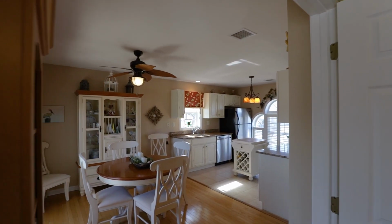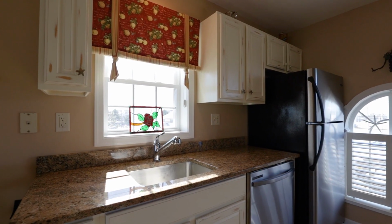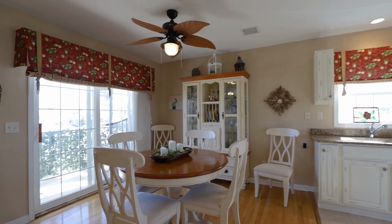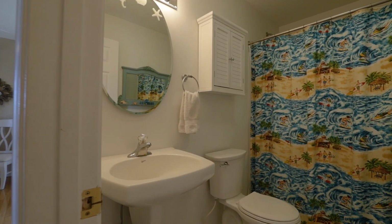This open and light-filled kitchen boasts granite countertops, stainless steel appliances, and center island. The dining area, created for congeniality, works for two or eight. Light and color give this full bath a special freshness.